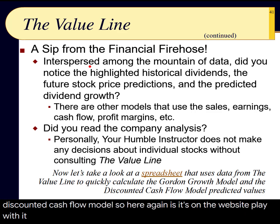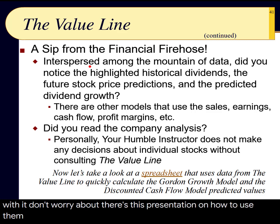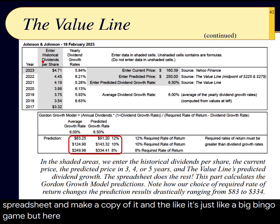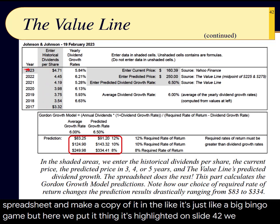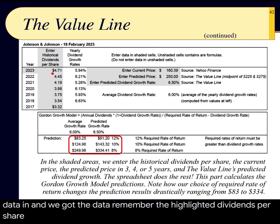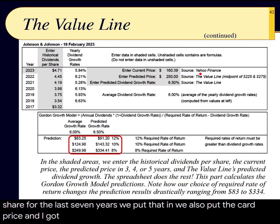Play with it. Don't worry, there's a presentation on how to use the spreadsheet and make a copy of it and the like. It's just like a big bingo game. But here we put anything that's highlighted on slide 42. We put the data in, and we got the data. Remember the highlighted dividends per share for the last 7 years? We put that in. We also put the current price, and I got that from Yahoo.